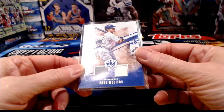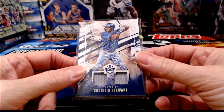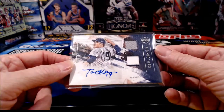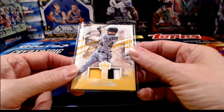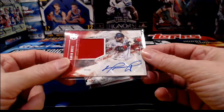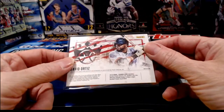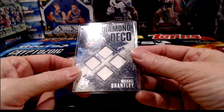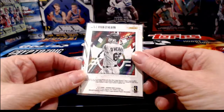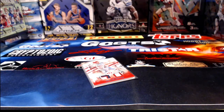Then we find ourselves with a dual relic here for the Brewers with Paul Molitor. Stewart came out numbered to 99 for the Detroit Tigers with a dual relic. This is autograph and relic, New York Yankees, Tanaka. Cool relics for the Pittsburgh Pirates to 99. There's Big Poppy, Boston Red Sox, David Ortiz, autograph and relic. A Diamond Deco quad relic for Michael Brantley and the Cleveland Indians. Kansas City Royals already had Ryan O'Hearn, but still they added to their tally with that fantastic George Brett card that, yeah, I'm still thinking about.